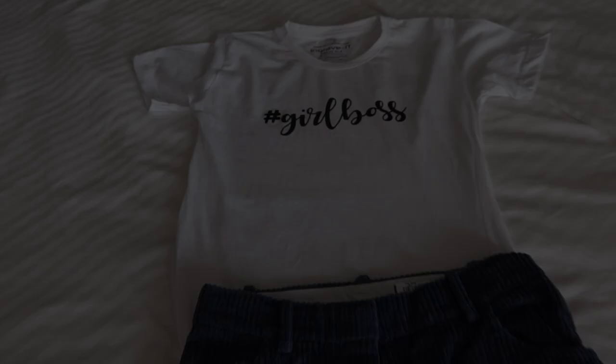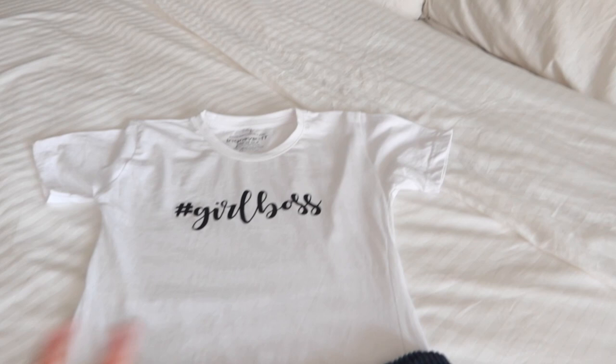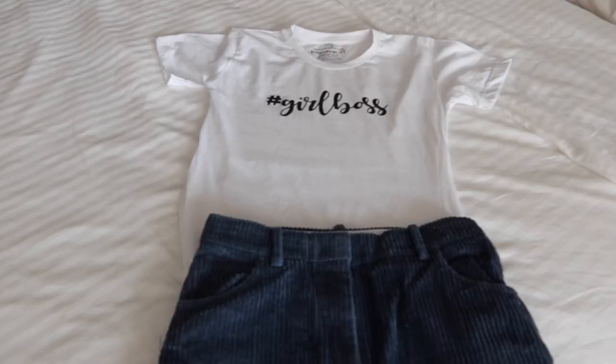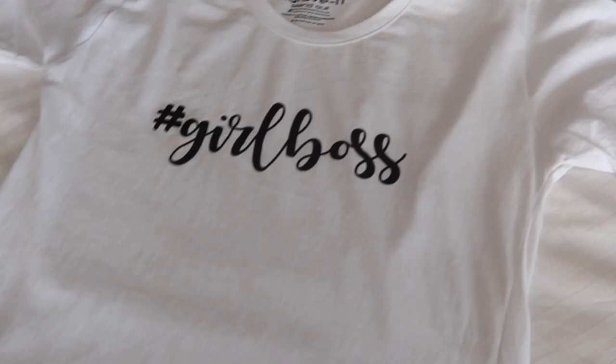So, this is what I decided to wear. Since we're just gonna go into our family's house, I'm just gonna wear a shirt, and then for my bottom, I just chose this corduroy pants. And yeah, I'm into like white shirts these days because there's really nowhere to go. And it's very comfortable and it's summer. And yeah, I like this.